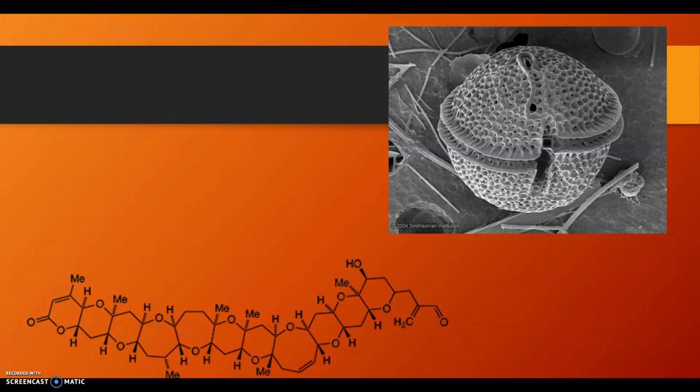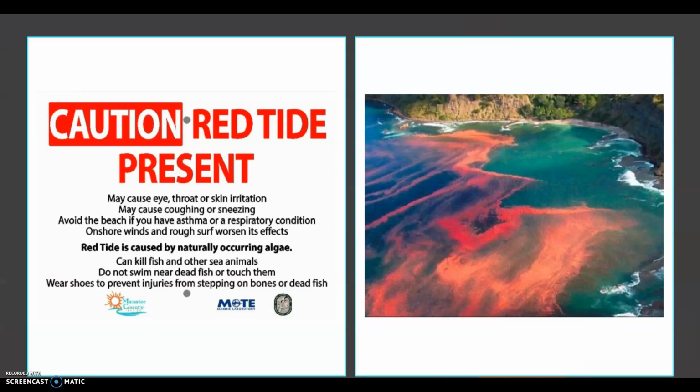If you look in the top right-hand corner, you will see what Karenia brevis or brevetoxins look like under a microscope, and in the bottom left-hand corner, you will see what the chemical compound of brevetoxins is. In this slide here, you will see on the right-hand side what the red tide looks like in the water. On the left-hand side is a sign that is frequently seen on the coast of Florida.